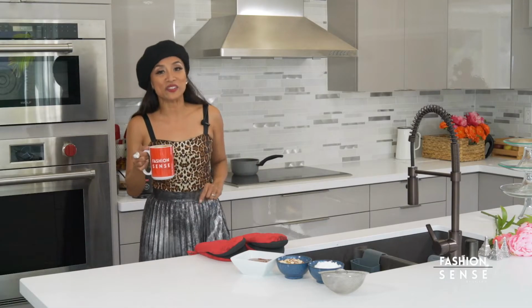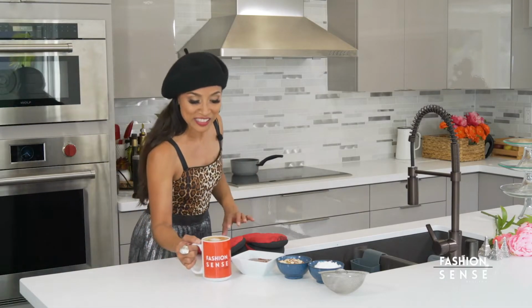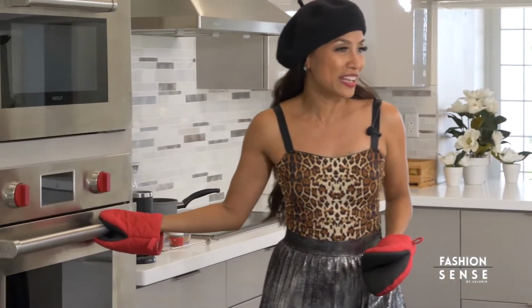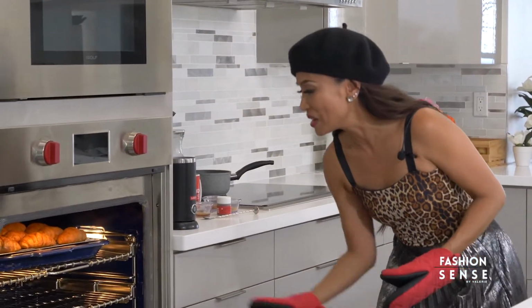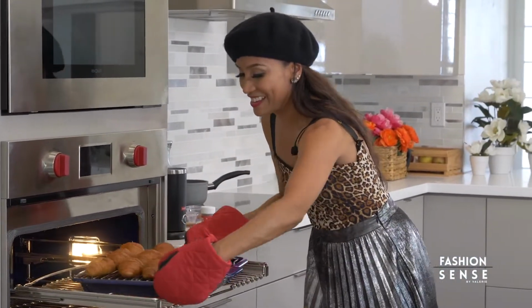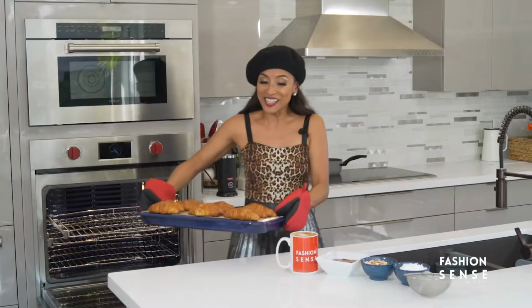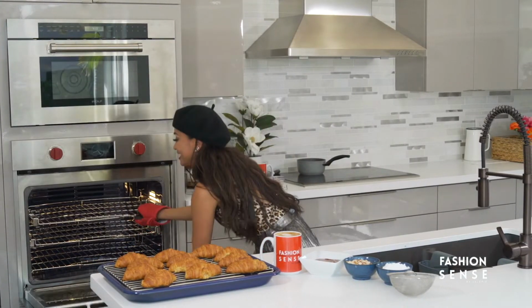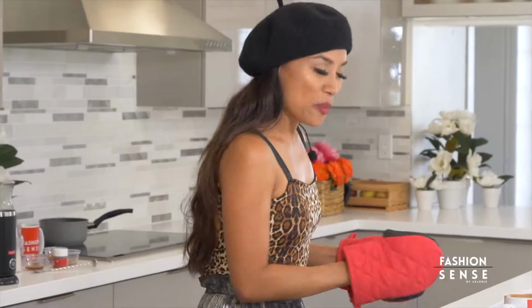So here's a quick way to fancy up some store-bought croissants. Stick them in the oven for a few minutes just so that they're golden brown and crispy. Smells like it just came out of a bakery. We're gonna let these babies cool down. We're gonna melt some chocolate. When we come back, I'll show you 3 different ways on how to fancy up these store-bought croissants. Stay with us.